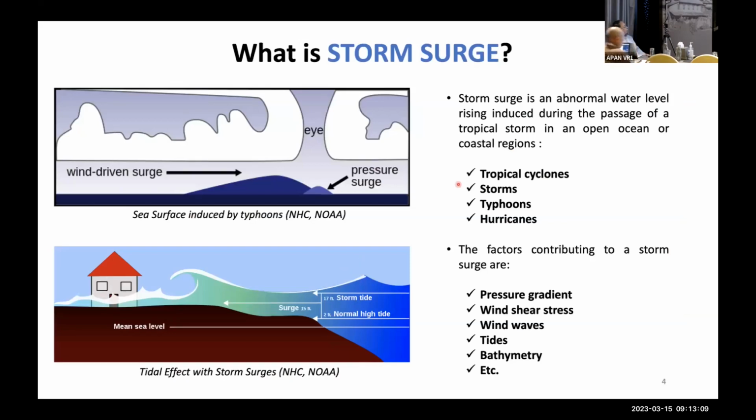So basically, what is the storm surge? The storm surge is an abnormal water level rise induced by tropical cyclones, storms, typhoons, and hurricanes, which in different countries and areas have different names. Some factors can contribute to storm surge, like the surface pressure, winds, waves, tides, and bathymetry. All of these factors can intensify the surge height to very dramatic water levels. You can think about a scenario where a storm surge happens at high tide, and above this surge and tide, we still have the waves. If these waves hit the coastal infrastructures, they will cause dramatic damage. So that's why we need to think about the storm surge issue.